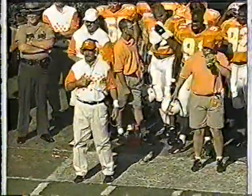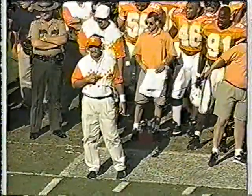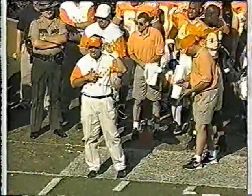Ole Miss, Condridge, and Mississippi State used to play quite a few games in Jackson. Now they're getting away from that, playing primarily all their games at home.